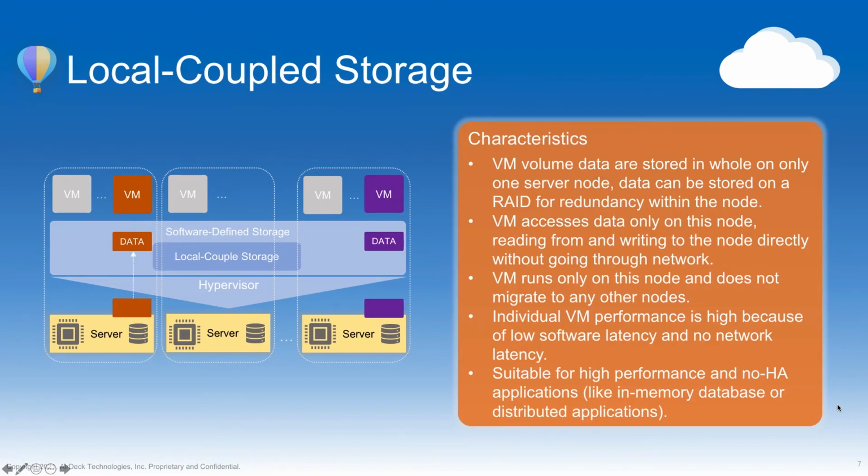Third, local-coupled storage. In this type of storage, VM data and VM are co-located on a single node without replicating to any other nodes. Data reads and writes are completely within the node without going through the network at all. So latency is minimum and has the best performance.